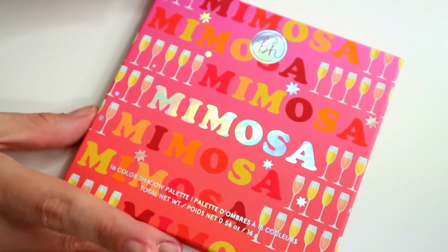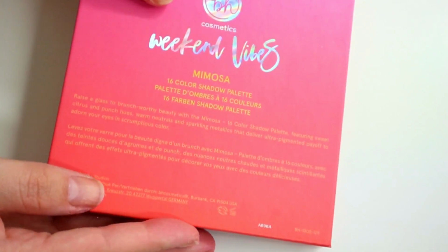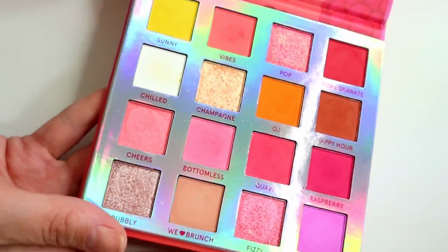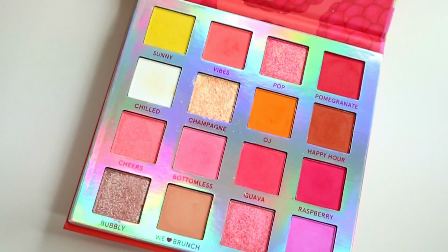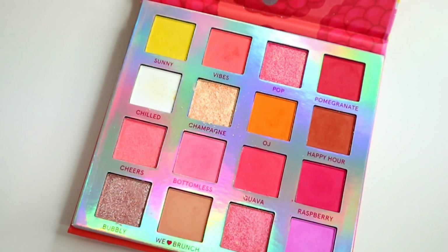My battery's about to die. Here is the packaging for Mimosa. I like the shininess on it. That's what it says on the back. Look at that, isn't that pretty? I really like the holographic middle bit. Anyway, I'm going to swatch all this.